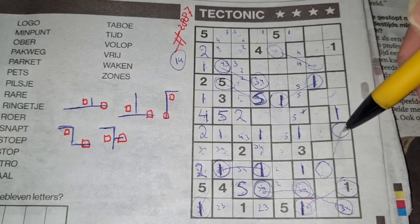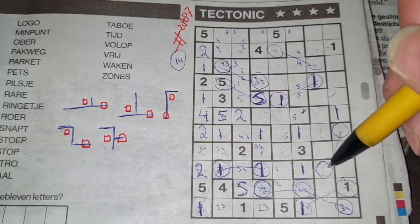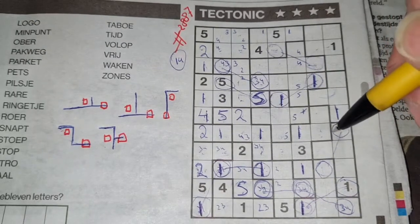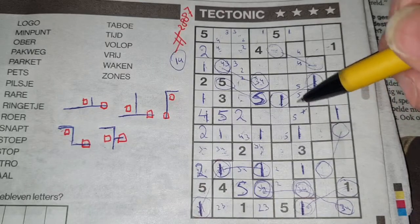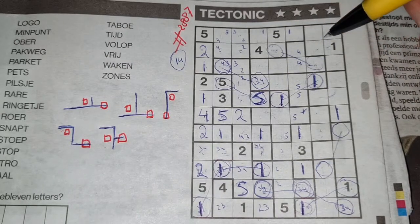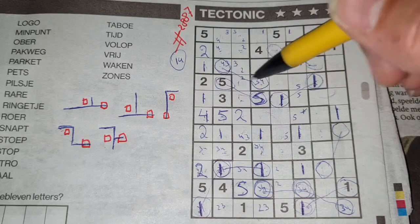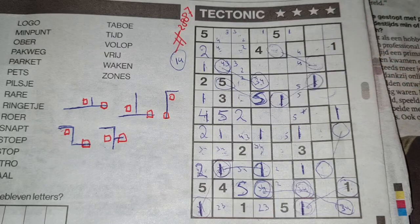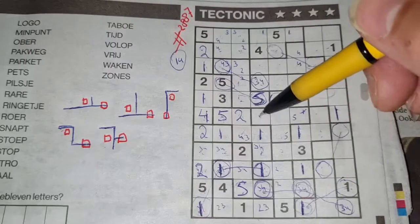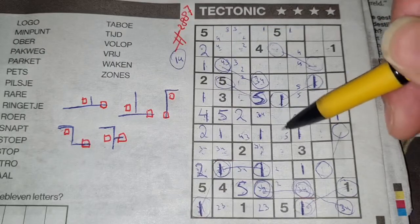This box can also not be a one. Cannot be a three. So 4, 5, or 2. This one is not easy. Not easy at all. I'm missing something. Well, can it be a 1, this box? Can it be a 2? Can it be a 5? So it's 3 or 4. So the 2 should be there.